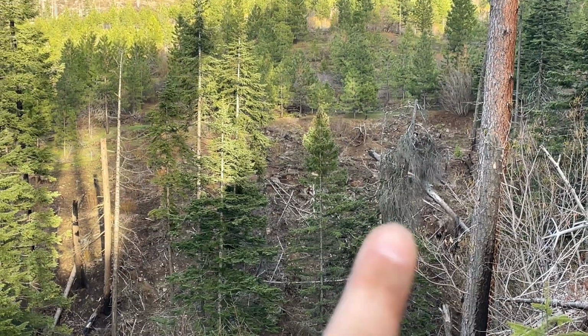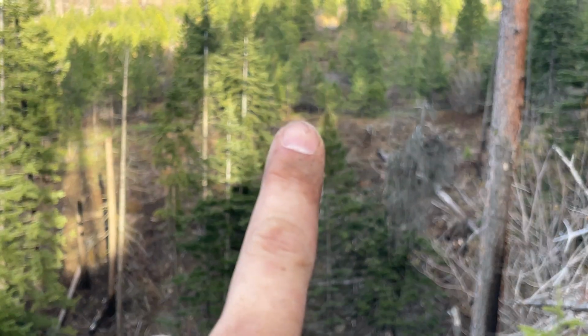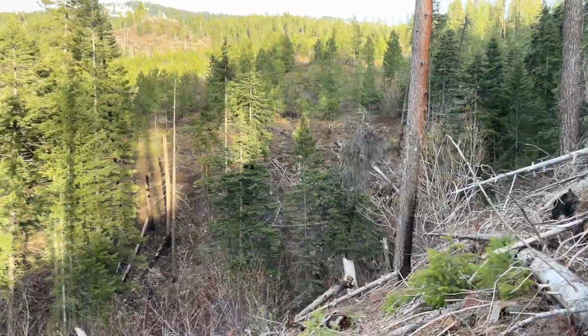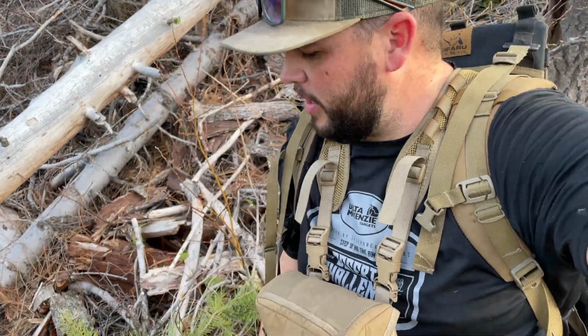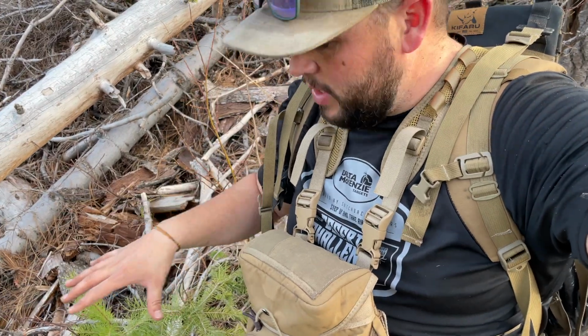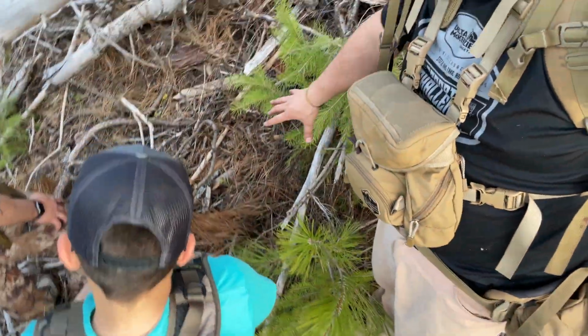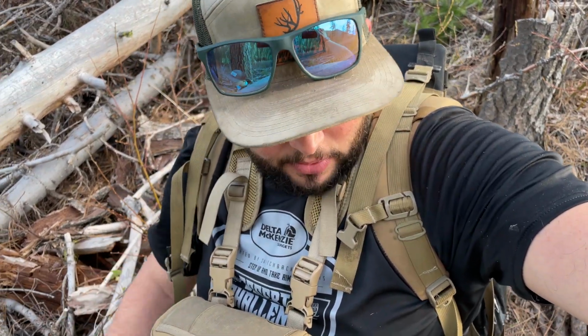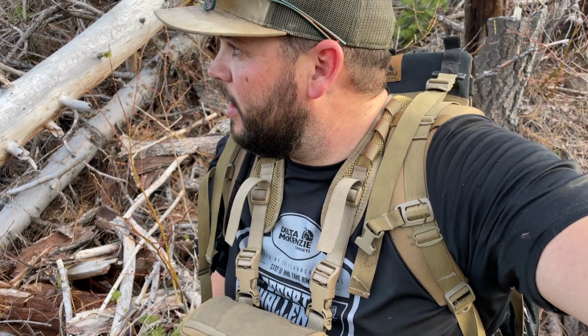So the bait is right at the top of my finger, right up there. We're like 125 yards right here. So we're gonna take some time. We're gonna clear all these dead limbs and stuff like that. Probably shoot off this log pretty easy. So we're gonna take time, clear this all up, make it really quiet, make it comfortable, and then be ready to come back in here and sit and hopefully see a bear.